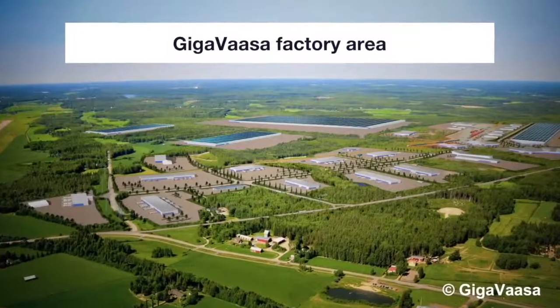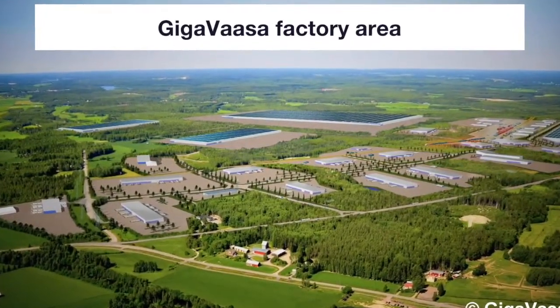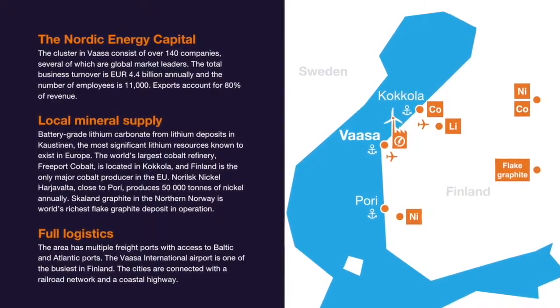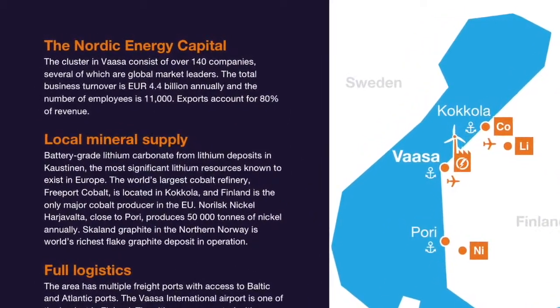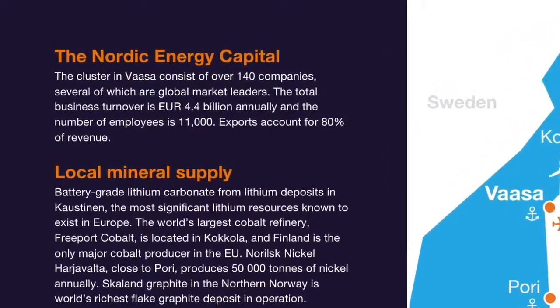The Nordic Energy Capital. The cluster in Warsaw consists of over 140 companies, several of which are global market leaders. The total business turnover is 4.4 billion euros annually and the number of employees is 11,000. Exports account for 80% of revenue.